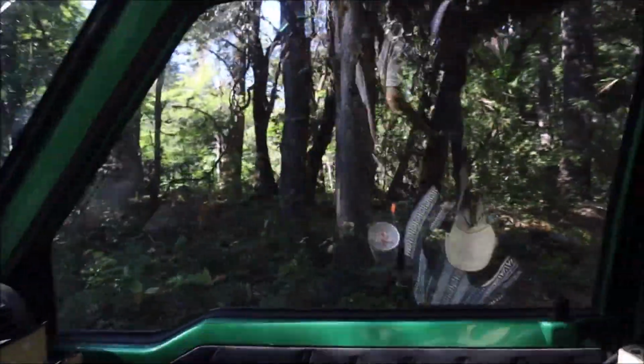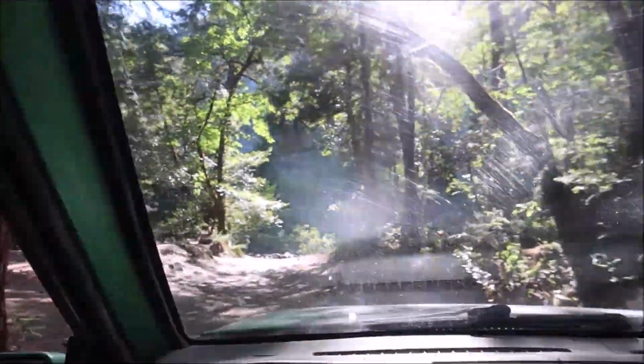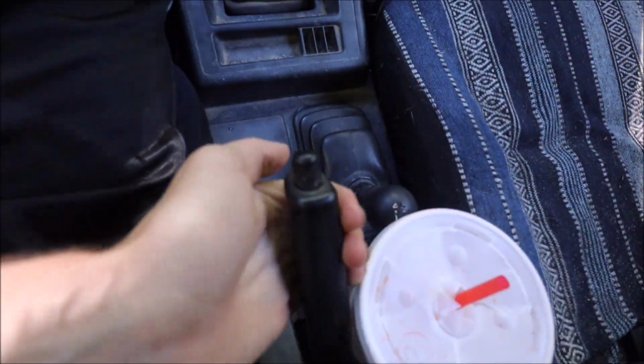All the other campgrounds are on the adjacent side of the road, which means you gotta walk down to see the creek. I want to camp right up on the creek. Oh, hell yeah. All right, I found my camping spot. This is it. Oh, I set the parking brake. Come on. Boom.